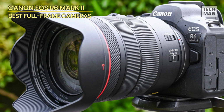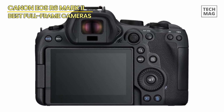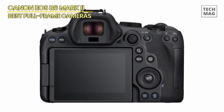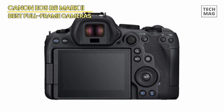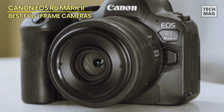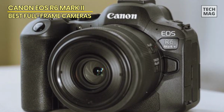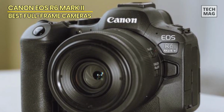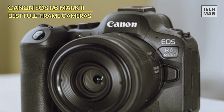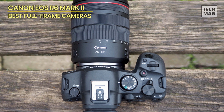Users should also be aware of the recording time limits, which are 40 minutes for oversampled 4K 60p or 6 hours for 4K 30p, respectively, before the camera stops. However, the R6 Mark II is a flexible and strong hybrid camera, striking a balance between outstanding features and a few things that customers might have to deal with depending on their particular shooting requirements.